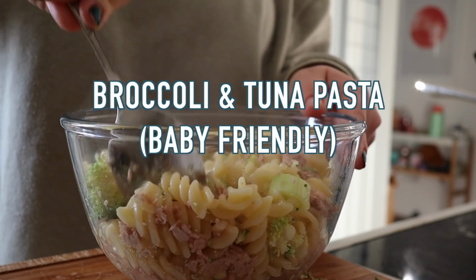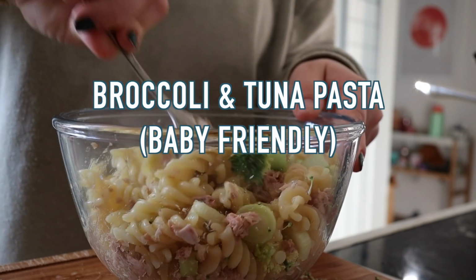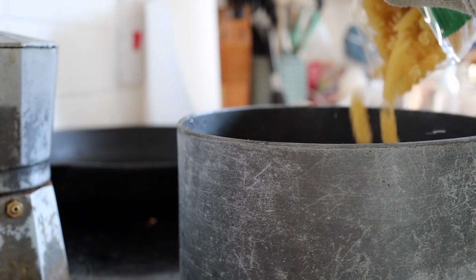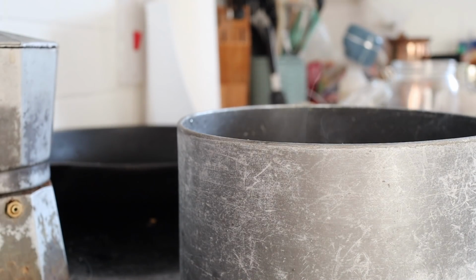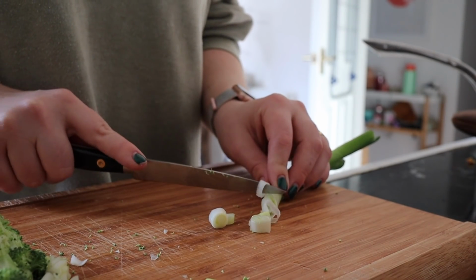Another lunch friendly or dinner, we normally just have this for lunch or dinner, is broccoli and tuna pasta. This is also baby friendly with a little bit of alteration. So I pour enough pasta in there for Lawrence, me and Oren. Lawrence won't have tuna in his, he'll have something else, but I'm making Oren and I our pasta.